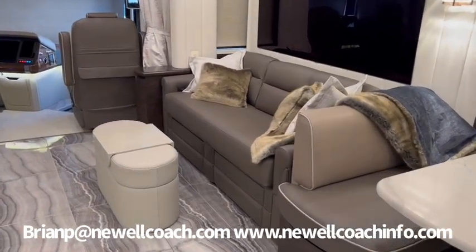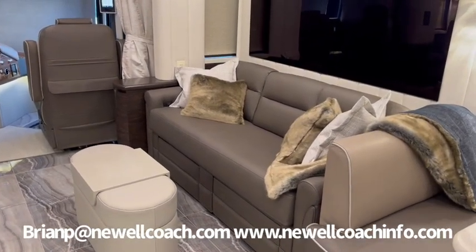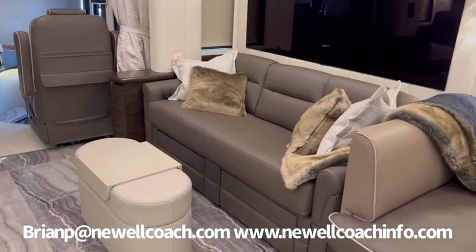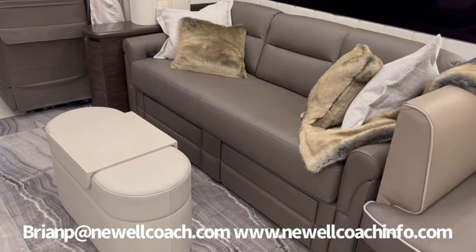This couch is a regular sleeper couch, hide-a-bed style, and it has recliners built into the front of it, which is somewhat unique. I haven't seen a whole lot of those before.